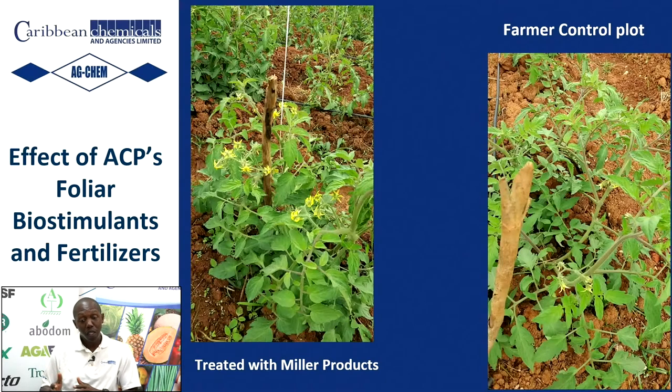So all of these issues are prevented once you go in at the early stage of the growth and development of the plant. As you can see in the control, the plants are a bit smaller or much smaller. The leaf area is also smaller, which is also telling you that you have what? Less photosynthesis occurring, which means that the plants are not as vigorous and robust as you would expect.